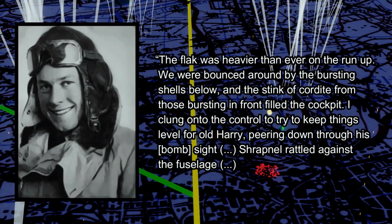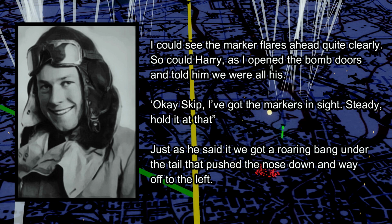"The flak was heavier than ever on the run-up. We were bounced around by the bursting shells below, and the stink of cordite from those bursting in front filled the cockpit. I clung onto the control to try to keep things level for old Harry, peering down through his bomb sight. Shrapnel rattled against the fuselage. I could see the marker flares ahead quite clearly, and so could Harry, as I opened the bomb doors and told him we were all his."